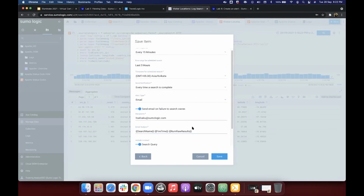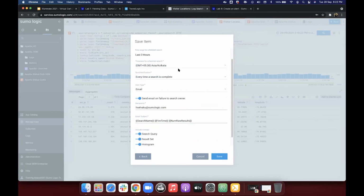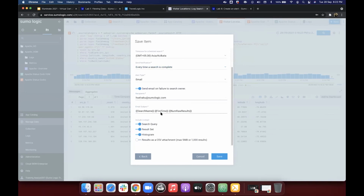Once you do that, every 15 minutes this particular search is going to be run and it's going to trigger an email to me. It's going to have the information on what search query was run, what are the results which were found for that particular search query, and also a histogram chart of the log messages inbound.